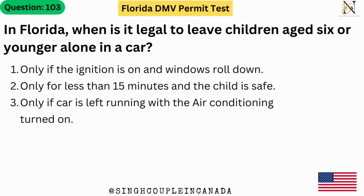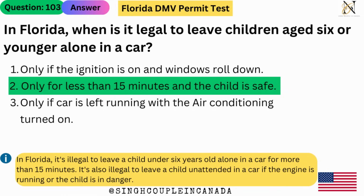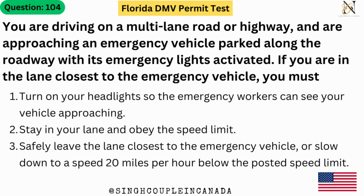In Florida, when is it legal to leave children aged 6 or younger alone in a car? 1. Only if the ignition is on and windows roll down. 2. Only for less than 15 minutes and the child is safe. 3. Only if the car is left running with the air conditioning turned on. The answer is 2. Only for less than 15 minutes and the child is safe. In Florida, it's illegal to leave a child under 6 years old alone in a car for more than 15 minutes. It's also illegal to leave a child unattended in a car if the engine is running or the child is in danger.